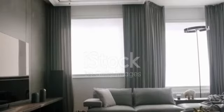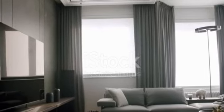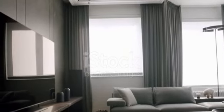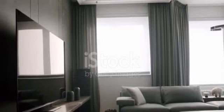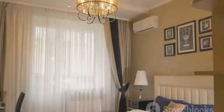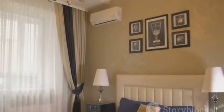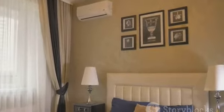First and foremost, defining your style and goals is crucial. Ask yourself, what is your personal style? Is it modern, minimalist, traditional, eclectic, or something else entirely? What are your design goals? Perhaps you want to create a cozy living room, an efficient home office, or a tranquil bedroom.